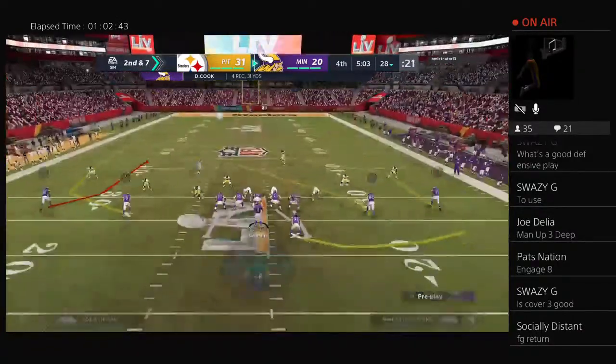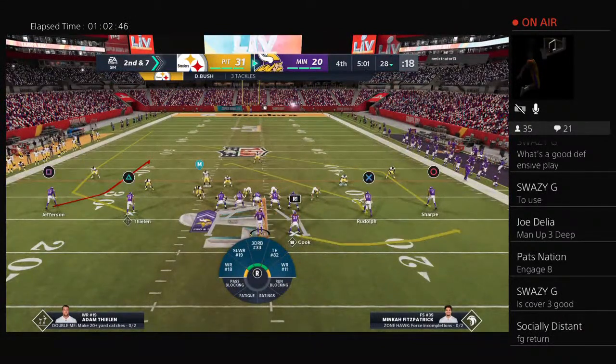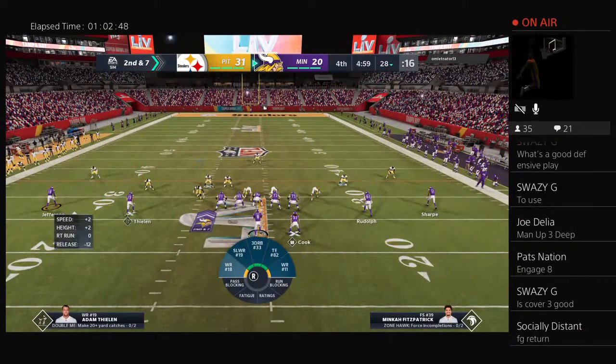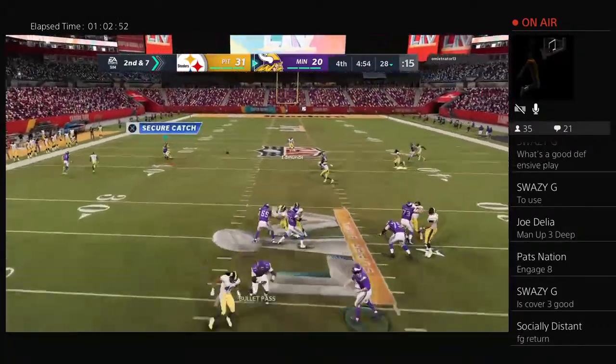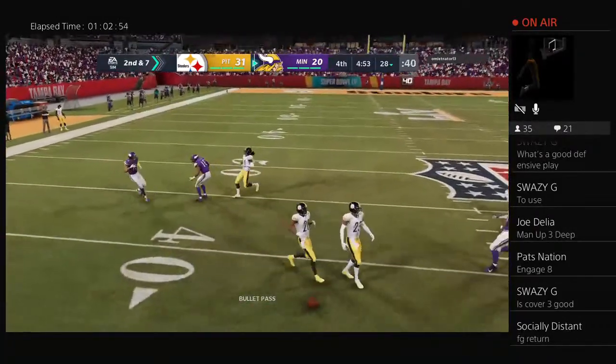This possession means so much for them. They've got to focus on this drive and find a way to make this a one-possession game. Yes, got to get a score. Yeah, so good with a field goal. Don't necessarily need a touchdown.